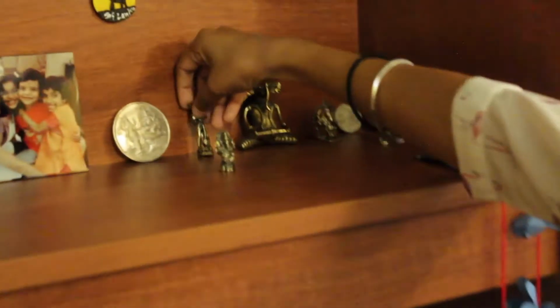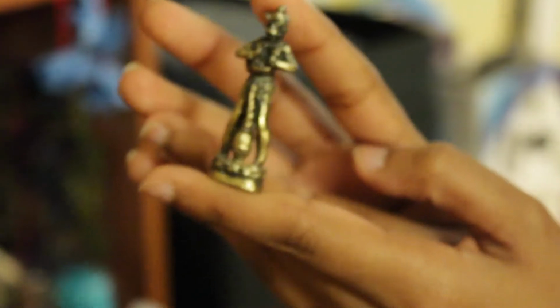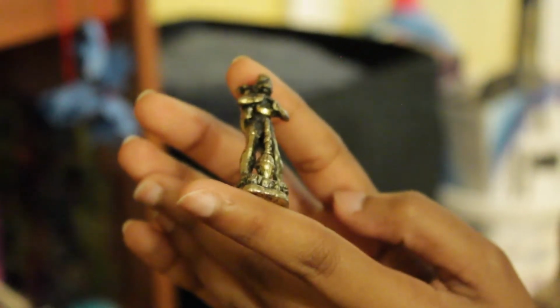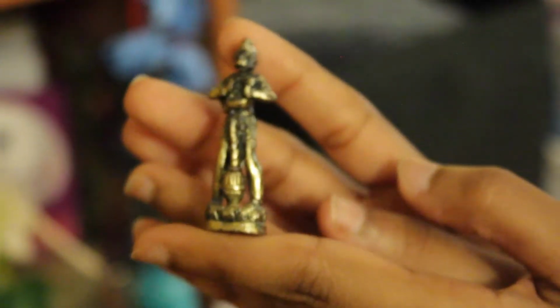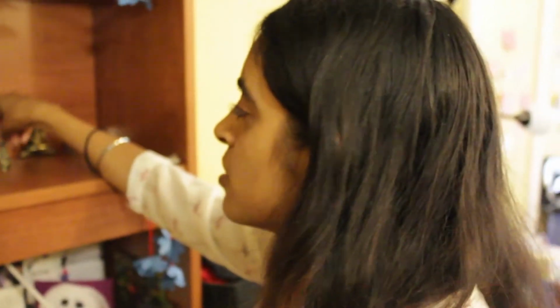Also, these brass figurines, I've always loved collecting them just because they're really small, but the detail is crazy. This is a figurine of the god Hanuman, and he has this one prayer which we read in the Hanuman Chalisa, and it calms me down before every exam. So this is just my small prayer section.